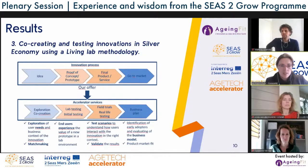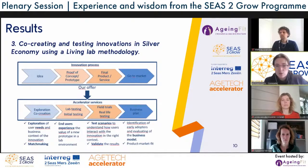So the type of services that we have proposed for the Living Lab methodology is 4 different services. The first one is to help the companies explore and better understand the needs of the target population and how it can be sometimes a little different from one country to the other. The second one was really to be able to test with the end user some of the innovation and perform some real life testing. So how do you design your test and how do you run it over a certain period of time with some partners to validate the value of the innovation? And the last one was to develop the adequate business model, identifying early adopters and better understanding how to fit the product to the market.